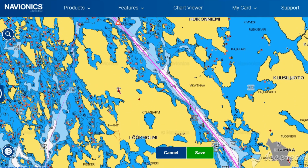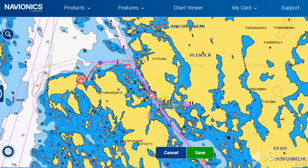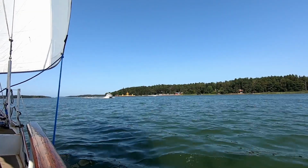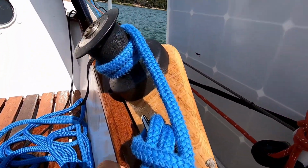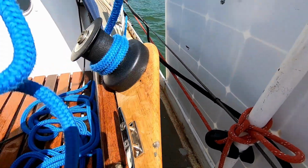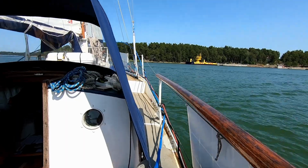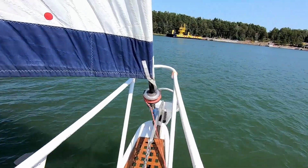It can be said that the next destination is just around the corner. We are heading to a place called Katanpää, which is just 9 nautical miles away. The distance is short, but the light wind does not allow us to sail too fast. We give way to a cable ferry running between the islands and slowly head towards our destination.